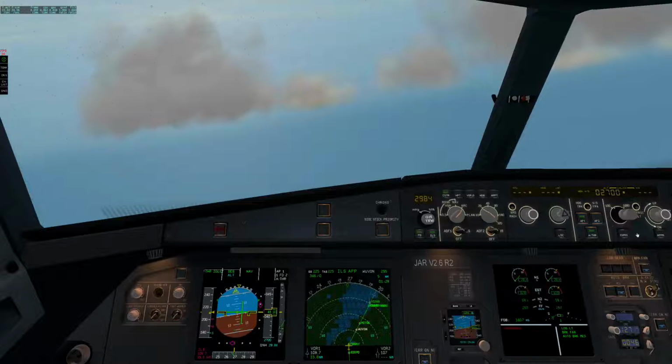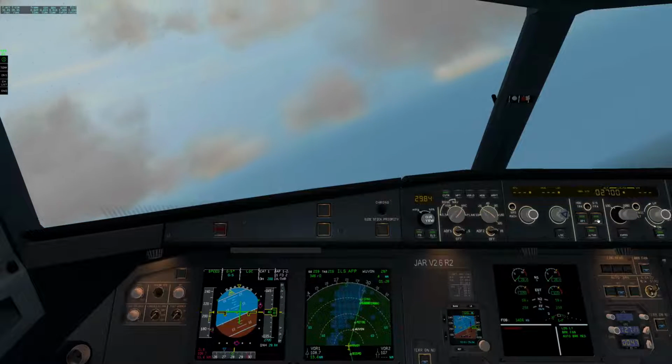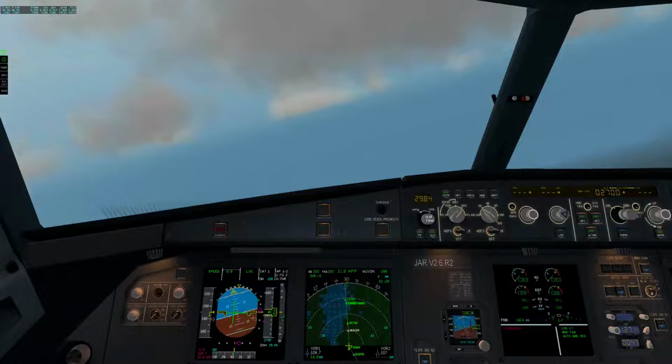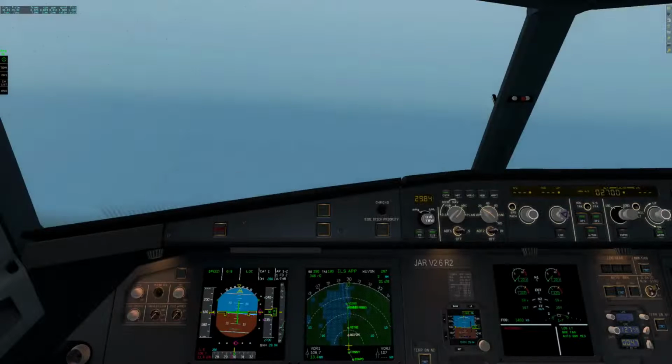And I'm going to go ahead and click approach. Autopilot 2. Cross check. And our glide slope and localizer have been captured. Alright, we're in the soup now. Put another notch of flaps down. Speed check. Flaps 2. And when we're 6 miles out, I'll put the gear down.